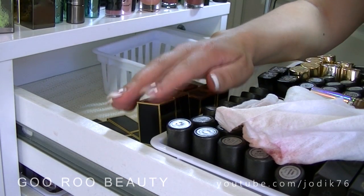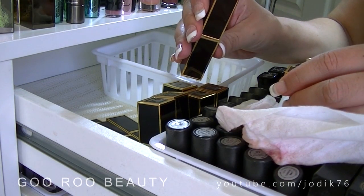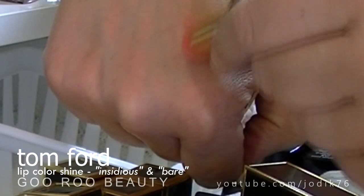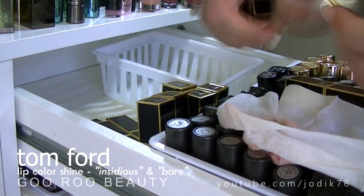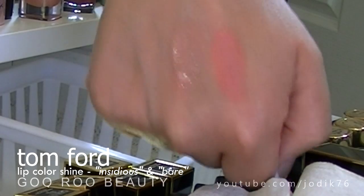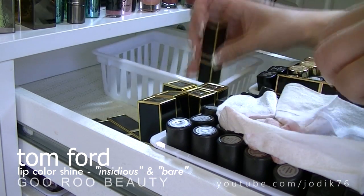These are probably my most expensive lipsticks, and they are really lovely. First of all, I'll start with Tom Ford's Lip Color Shines. I've got 2 of those. I've got the shade Insidious. This is a lovely sort of shiny peachy shade. Really, really pretty. I love it. And Bare is just definitely your lips, but a little bit shinier kind of shade. Very, very sheer. That's what they look like on my hand. I'll definitely be keeping all of my Tom Ford lipsticks today. Sorry to ruin the surprise there.